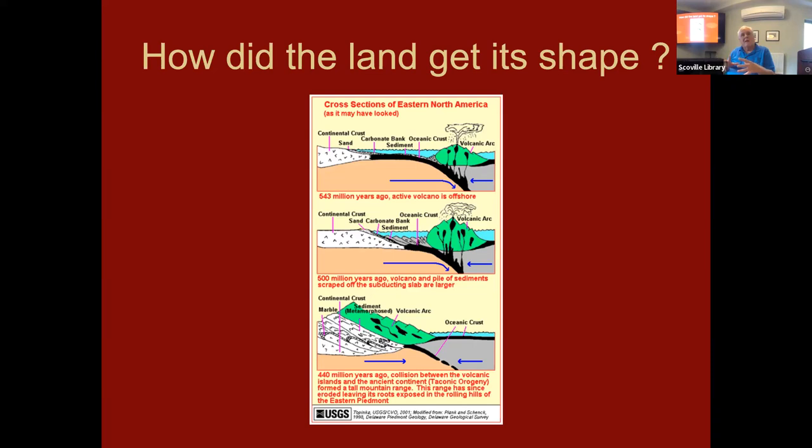When the plates collided, that limestone was metamorphosed into marble. And so even though we call the white rock that we have here limestone, it really is Stockbridge Marble. It has been changed into a finely crystallized material. It's exactly the same mineral as limestone, but it's a different form.